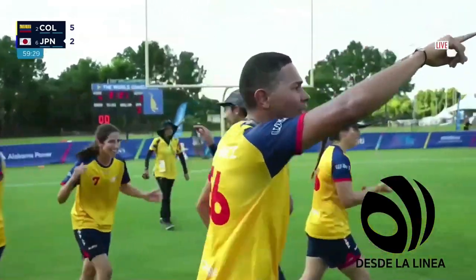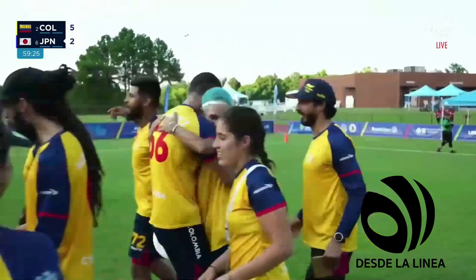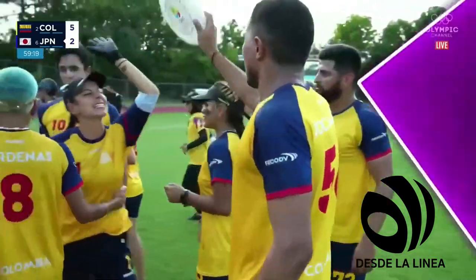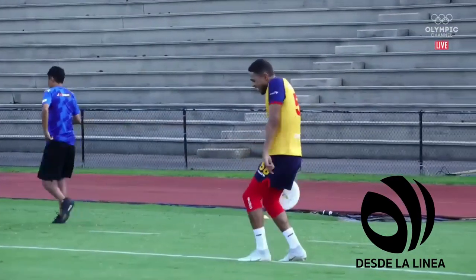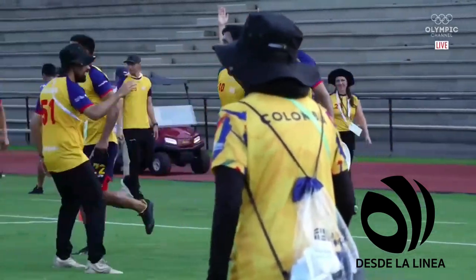And yet again, another Lady Crossfield throw from Colombia to beat this Japanese defense. The Japanese more famed for their Lady throws, but the Colombians using them here to great effect. And Japan just not clicking at the moment. You see a stall out, some throwaways. Yes, there's great pressure from the Colombians, but you got to feel like the Japanese not playing at their best.